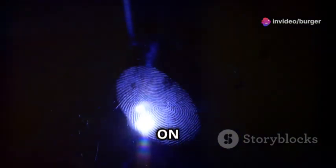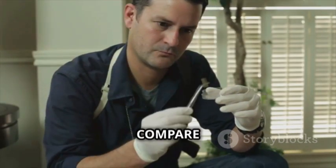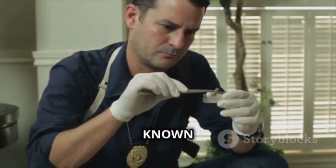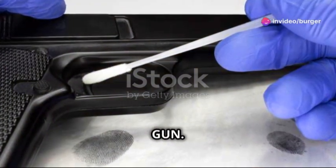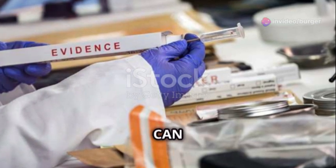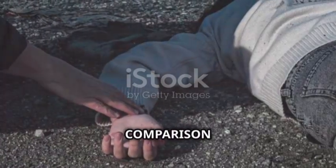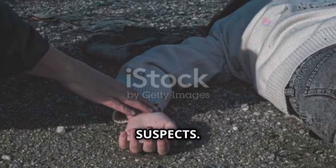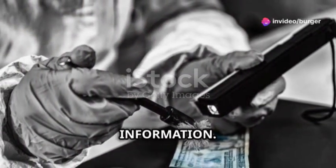All right, moving on to the law of comparison. This principle emphasizes the need to compare evidence from the crime scene with a known sample. For example, matching a bullet from a crime scene to a specific gun. By comparing these samples, forensic scientists can establish connections and draw conclusions about the evidence. Comparison is key to linking evidence to suspects. Without it, the evidence would be just isolated pieces of information.